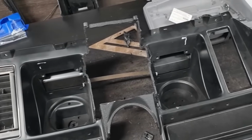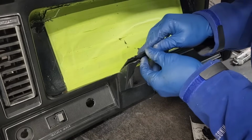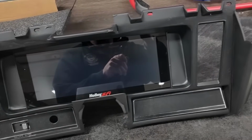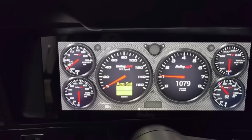So after many, many hours of cutting, gluing, sanding, more gluing, more sanding, and tons of bodywork and paint, I had myself a custom bezel and a custom 12.3-inch Holley digital dash in my 69 Camaro that almost looked like it came that way from the factory.